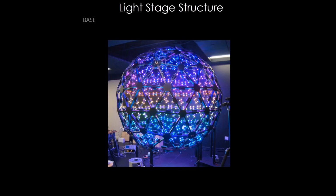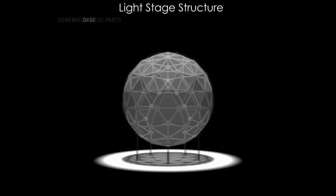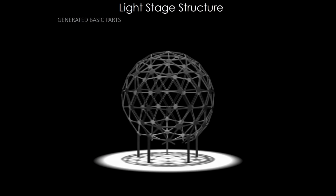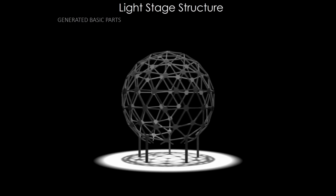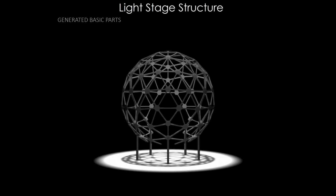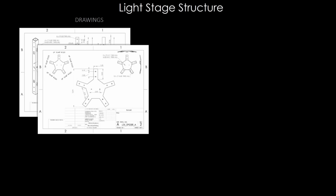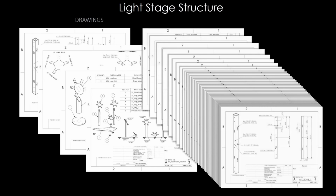The Lightstage X series structures are designed after a V3 icosahedron of varying diameters. With this geometric shape in mind, a custom algorithm is run to generate the unique rough pieces to construct the skeletal frame of the stage itself. Using these mathematically generated pieces, mechanical drawings are then created for manufacturing. Many mechanical drawings.